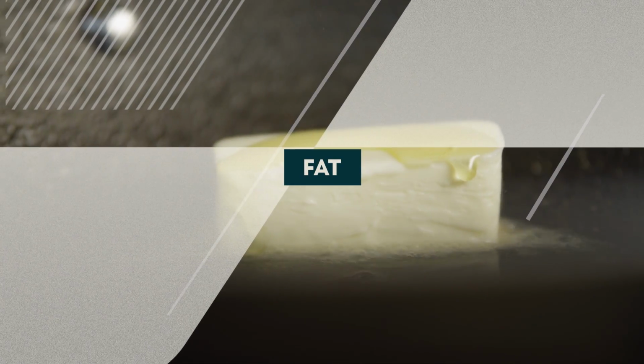Okay, so let's move on to fat. Along with protein, fat is an absolutely essential macronutrient. And there are essential fatty acids, which means you absolutely need to get them in your diet to stay healthy. On top of that, if your diet is too low in fat for an extended period of time, it can have some serious effects on your health.